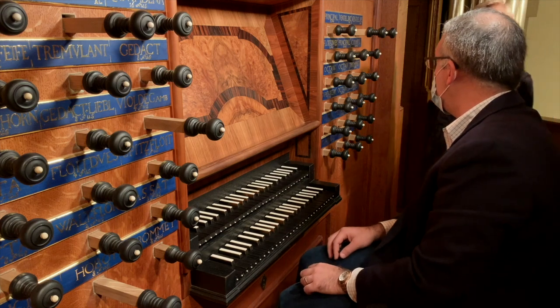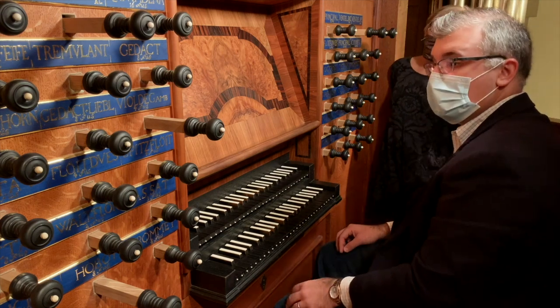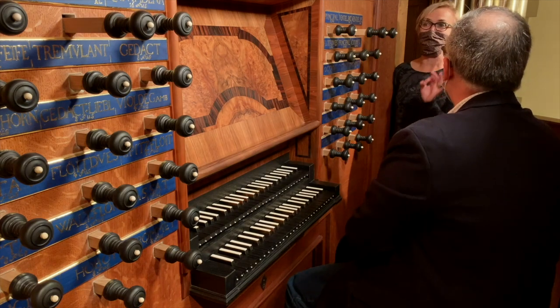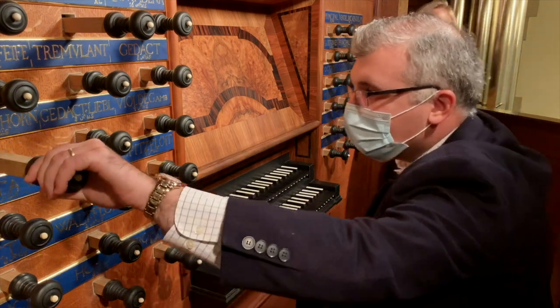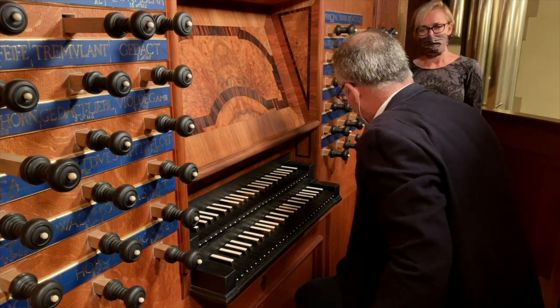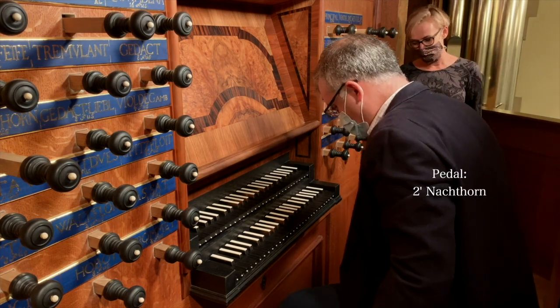I wonder whether we can hear something in the pedal. What do you think, Matthew? Yes. Maybe the first, the most special pedal stop perhaps is that 2-foot flute. Yeah. Very unusual. You think the pedal is very low and big and powerful, but here, of course, this beautiful 2-foot flute.